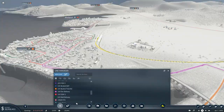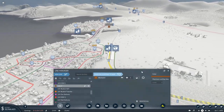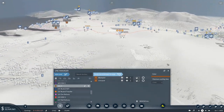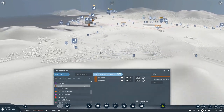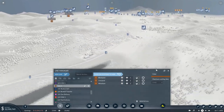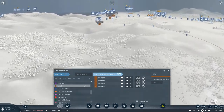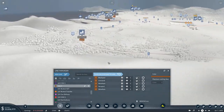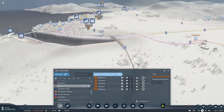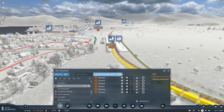Right, so let's actually have a look at this. New line from there to there. Yep, you are going to share a line with that train. Unfortunately, to Wrexham. Round to Newport. Back to Wrexham. Yep, again, we do have a diamond in. So it should, because we're going to put two trains on here.